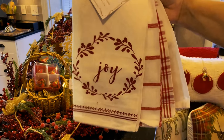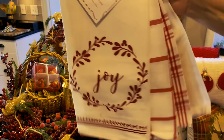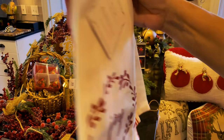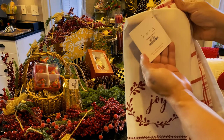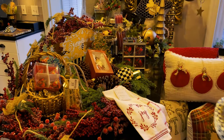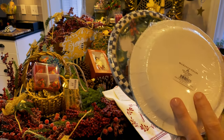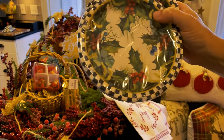And of course, kitchen towels. We all need kitchen towels during the holidays. And I definitely do with all the baking I get busy with every Christmas. They were $7.99. And some sweet little dessert plates from MacKenzie-Childs, and these were out on her clearance sale.